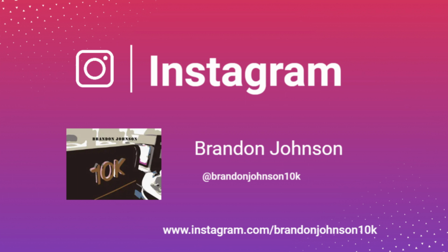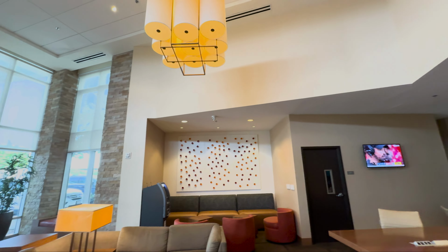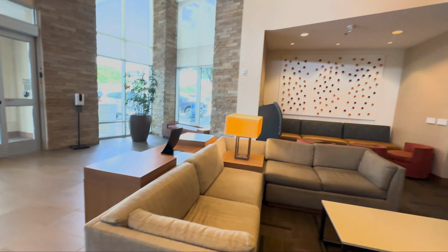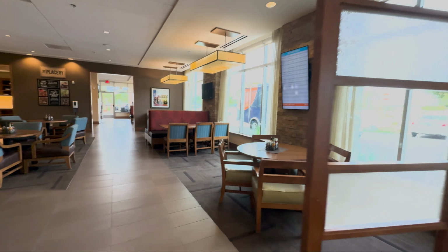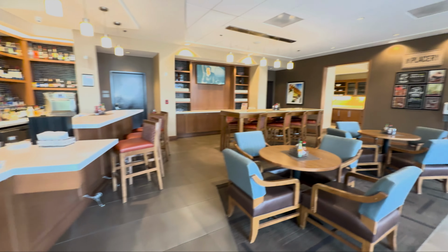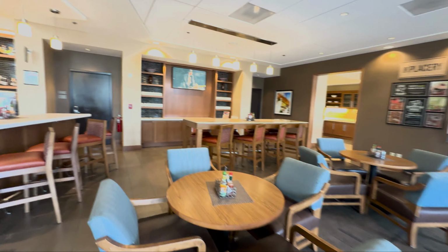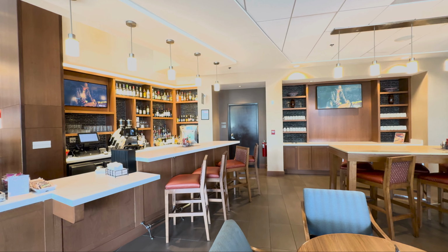So, this is the Hyatt Place at DFW Airport. Now, it's not in the terminal, not as convenient as the Grand Hyatt at DFW, where you literally don't have to go outside, but still very convenient. This hotel is maybe a 5-minute shuttle ride. They do have a complimentary shuttle, but you do need to call for it. So it doesn't just automatically make its rounds around the airport.